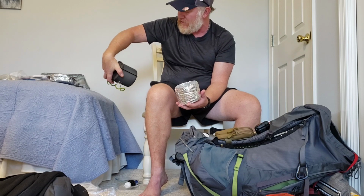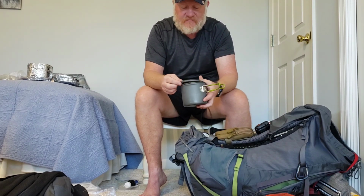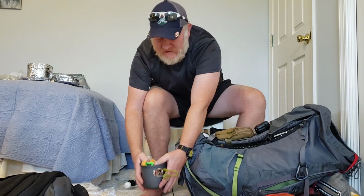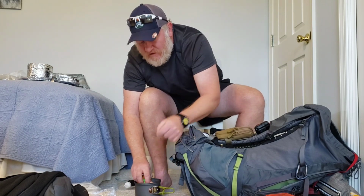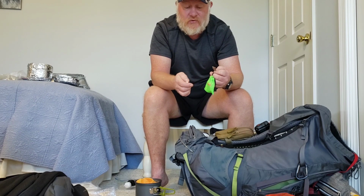I think it's an 800 milliliter aluminum pot with handles on it. And this is the other part of the koozie, just a piece of shock cord on the top. Got a lid.